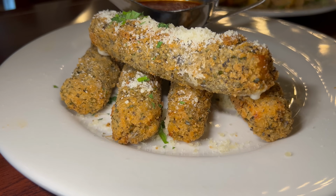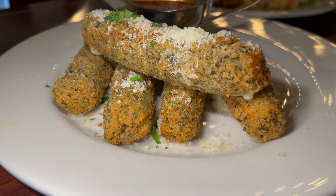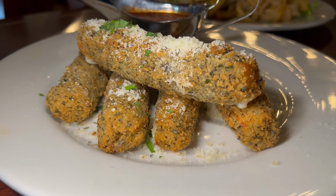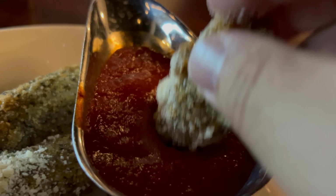A very well seasoned batter. There's an emphasis on the floral note from thyme here. That's actually really nice for this mozzarella. I actually like this quite a bit. This is one of the better fried mozzarellas I've had. We'll go ahead and dip it into some of the sauce here, and give it a shot.